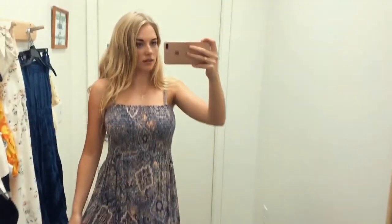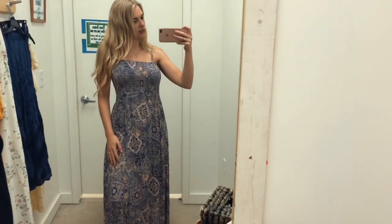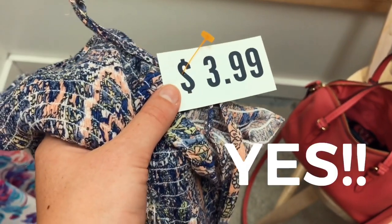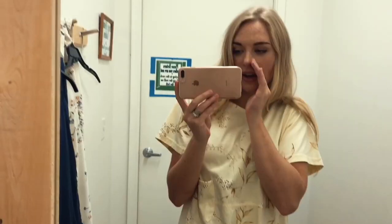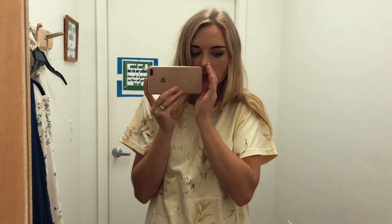This one is a lighter fabric. I kind of like this one. For summer, maybe? What do you guys think? I wish that I could hear your comments now because then I'd know. I'm very tempted to buy this dress because it really would be amazing to sleep in, and I'm whispering.